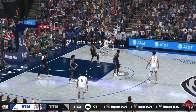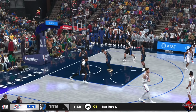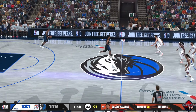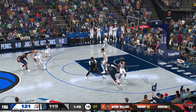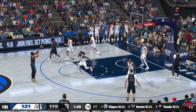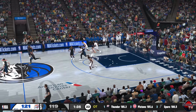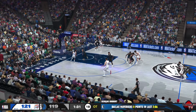Wallace, right side. Takes the shot. And yes, sir! Hits the wide open J. The Mavericks trailing. Washington with the ball. Here's Christie. Oh, he misses the go-ahead basket. Washington against Holmgren.